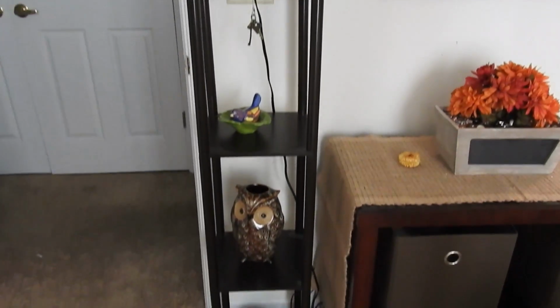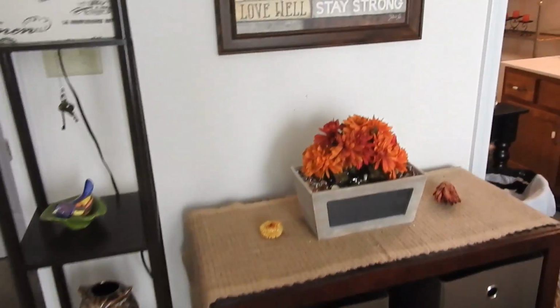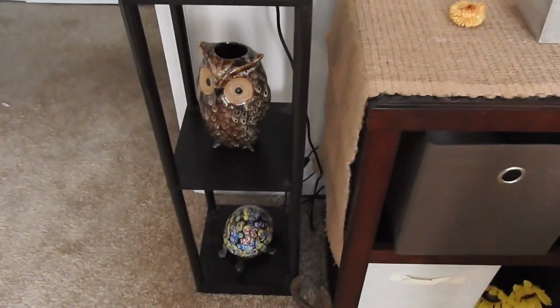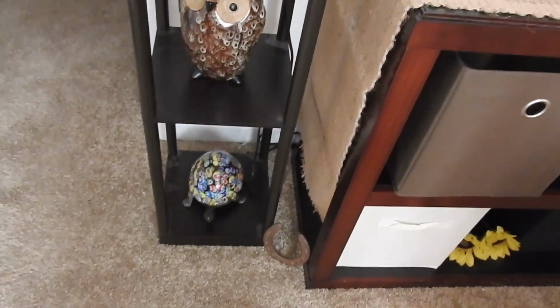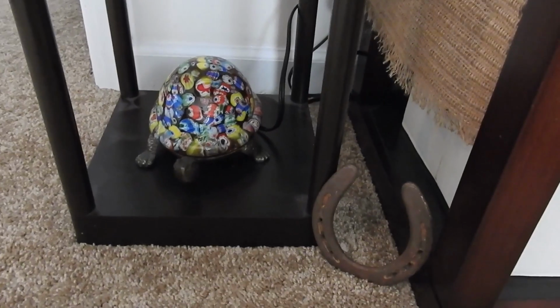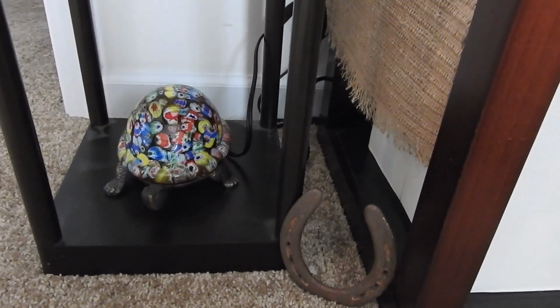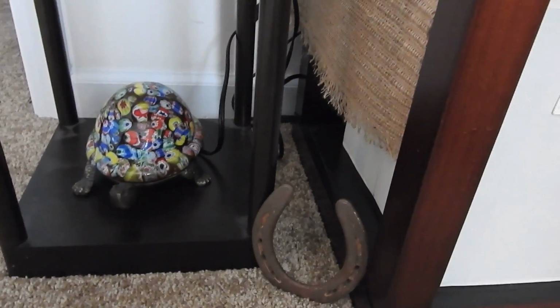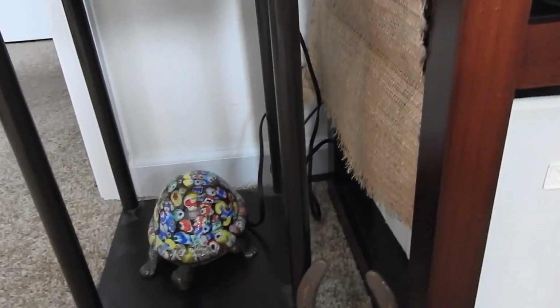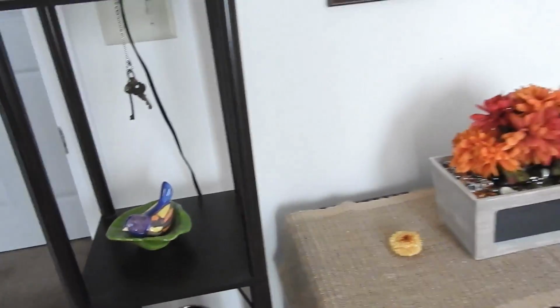So there's my lamp that's right next to it. Owl, bird. And this turtle right here, I have actually had for a very long time, and I don't think I'm ever going to get rid of him. Not anytime soon, at least. And this bird, I painted him, and it came out kind of not that great.